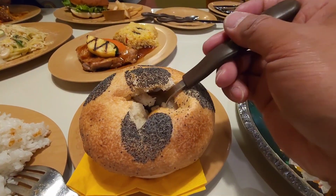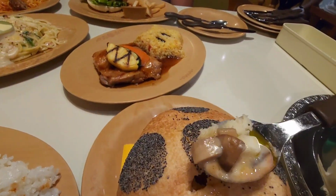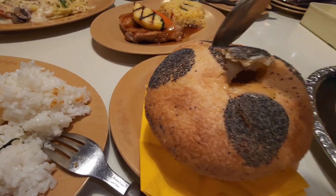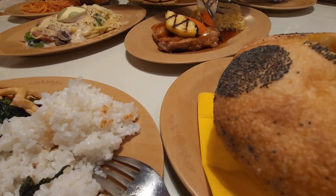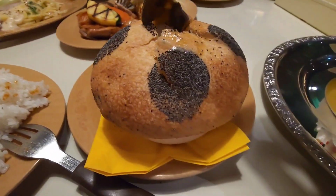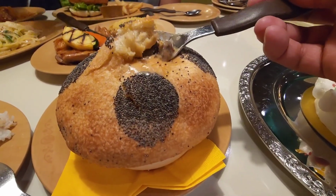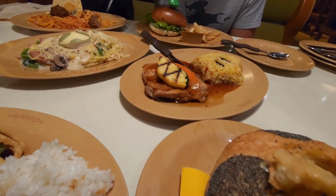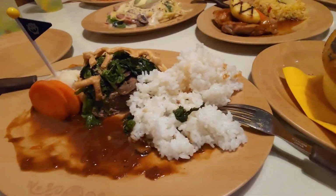The next thing I did was the mushroom pizza bowl, and this actually looks really good. Very cheesy texture. Let me try this real quick. I can see the oil on this one. Very cheesy. Has a good mushroom flavor to it. I'm gonna try with the bread right here. Oh man, hold on. Let me make sure I get the right one. There we go. That's really good. I like this one. I think I'll finish this first before I finish the other one.